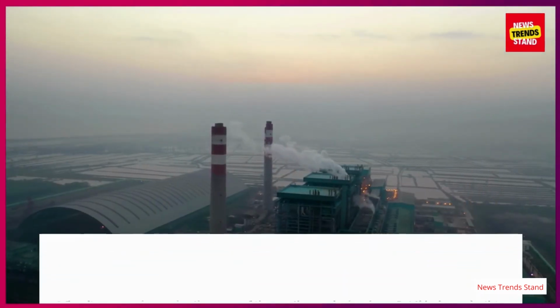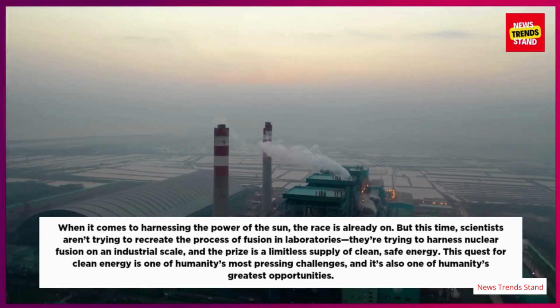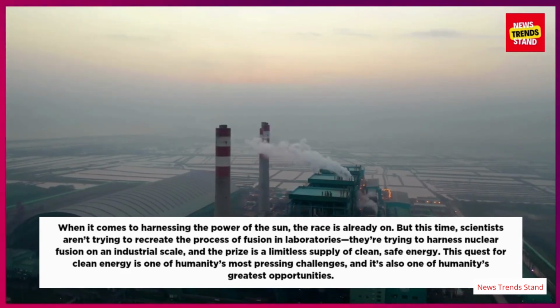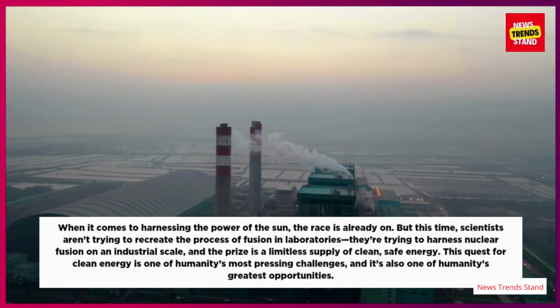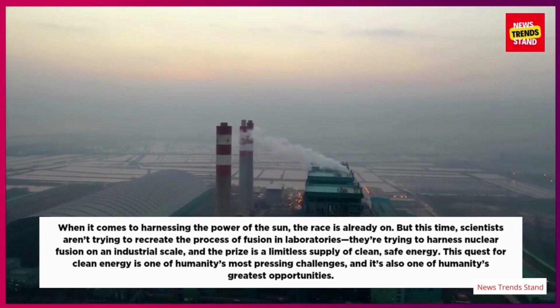But this time, scientists aren't trying to recreate the process of fusion in laboratories, they're trying to harness nuclear fusion on an industrial scale, and the prize is a limitless supply of clean, safe energy. This quest for clean energy is one of humanity's most pressing challenges, and it's also one of humanity's greatest opportunities.